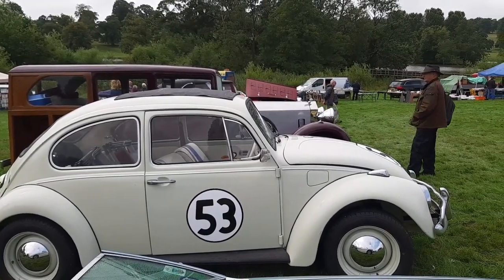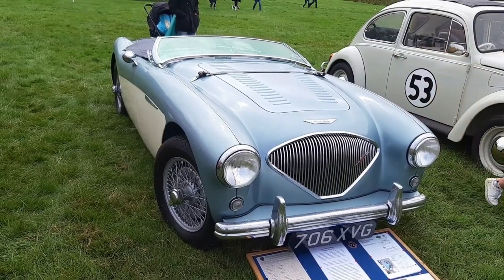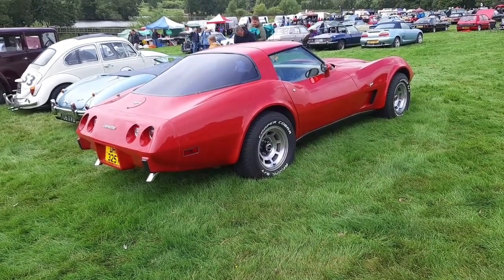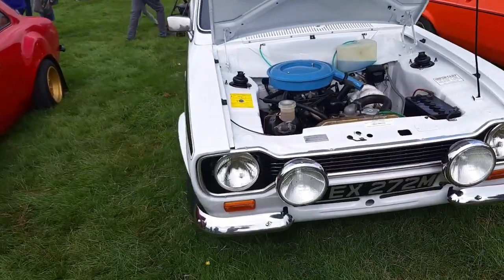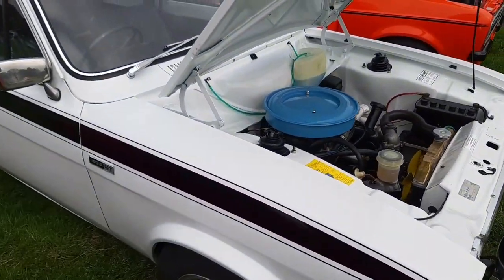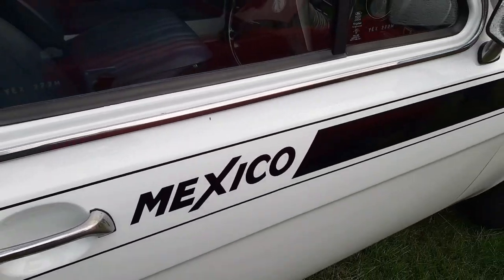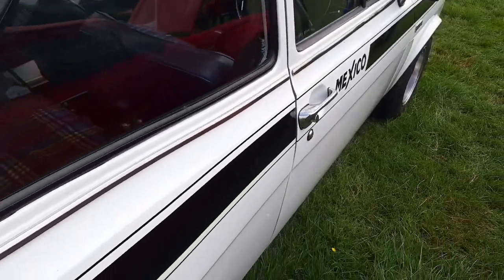Herbie goes bonkers. Another Austin Healey. Red Corvette. And it was good because it was. It's actually warmed up a bit from when we first got here. Oh, really? Now you're going to do the 5,000. Well, it's just Neil and the insurance are going to be talking. All right.